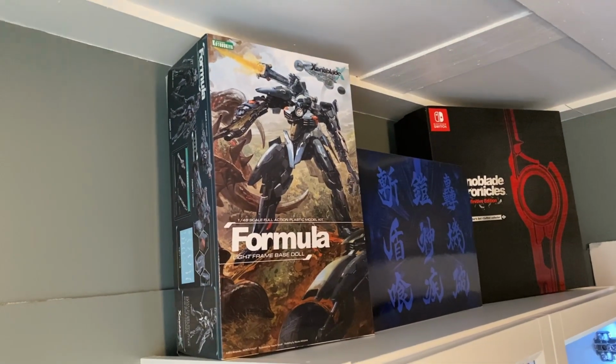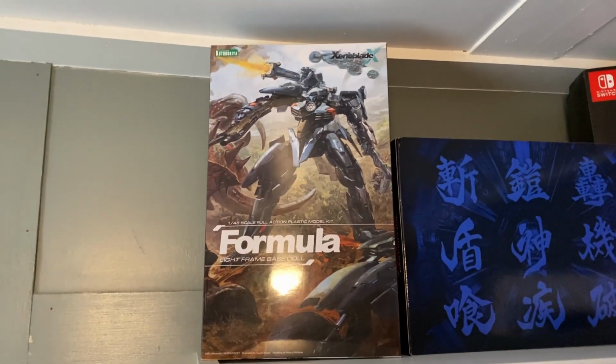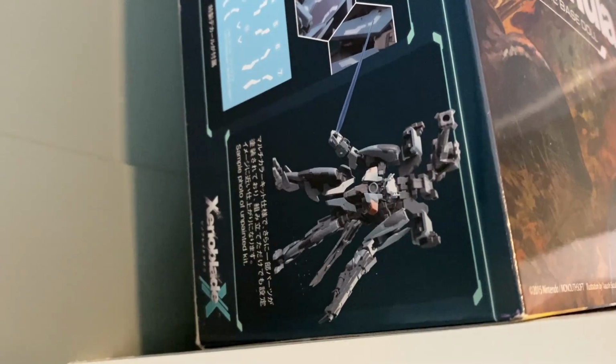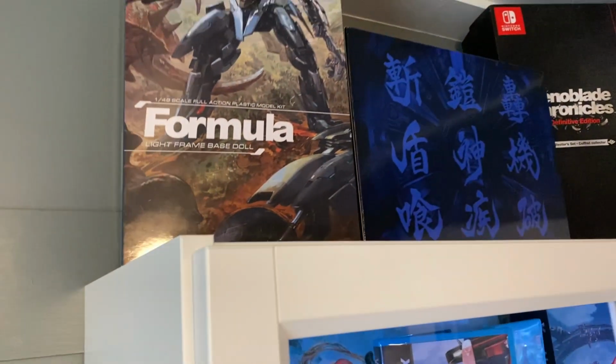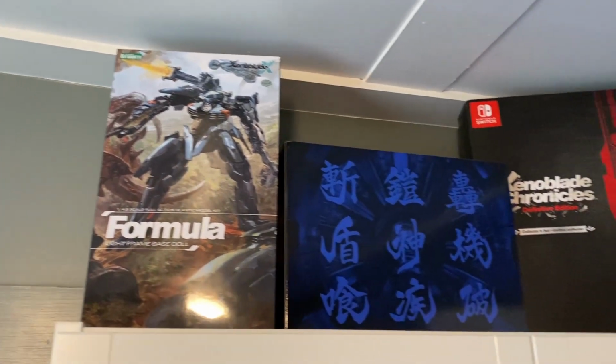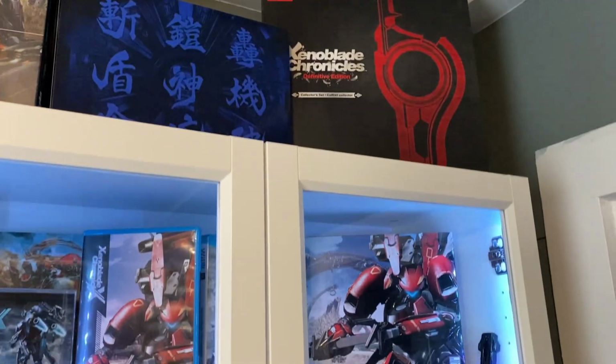Starting up at the very top, we have the Formula Model Kit for Xenoblade X. Now this kit was released exclusively in Japan. On the side of the box here, you can see what it looks like. I have not gotten to build this kit yet. I'm hoping I can build it here in the next month or two. Beside that are two of the Definitive Edition collector sets, Japan and Europe.